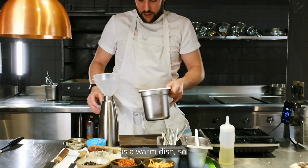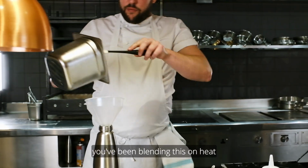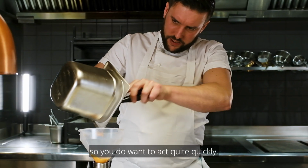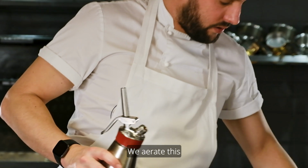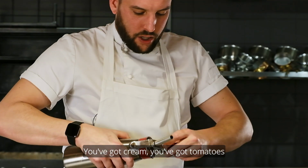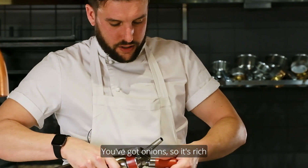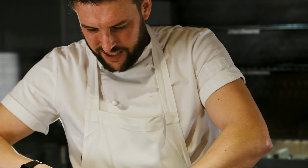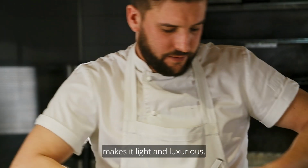So this dish is a warm dish. So you've been blending this on heat, so you do want to act quite quickly. So we aerate this, so it just lightens up the stew. You've got cream, you've got tomatoes, you've got onions, so it's rich. But putting it in a gun, aerating it, makes it light and luxurious.